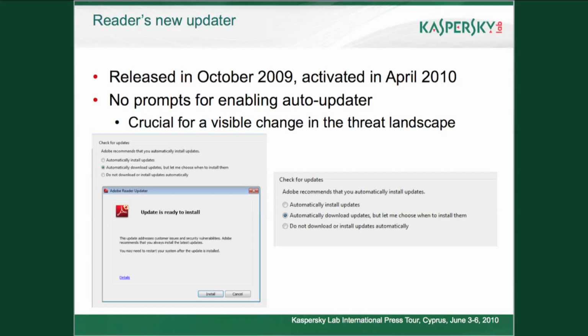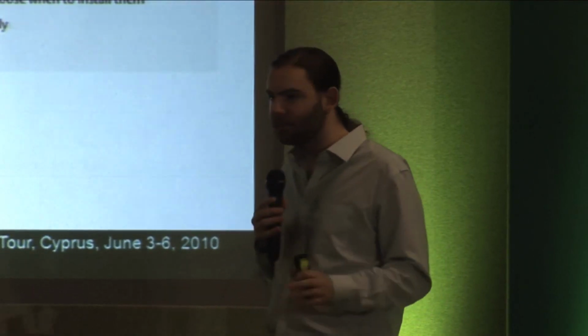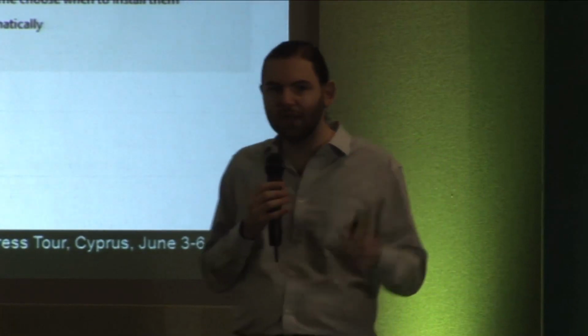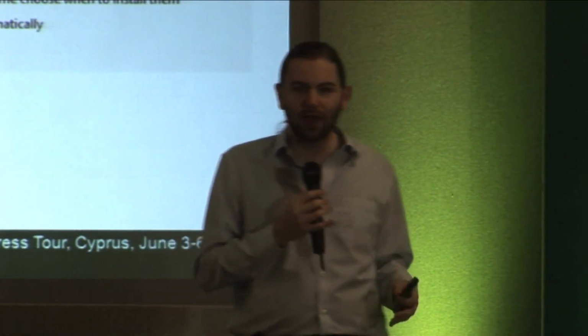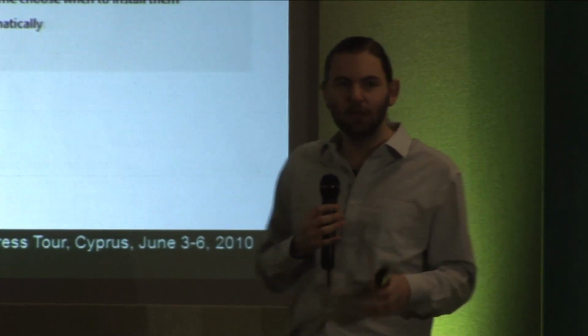And going to April 2010, there was a lot of noise from Adobe saying, we just turned on the auto-update mechanism. A lot of noise. But it didn't change anything. It's a big problem. Adobe makes a lot of noise about updating Reader, but they are not even asking users to enable automatic updates. The user has to manually go into the settings of the program and change the update settings.